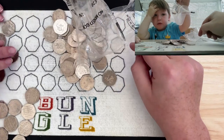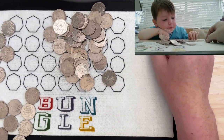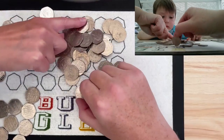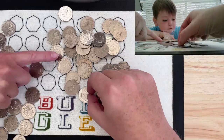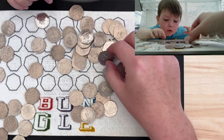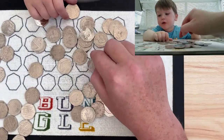We'll have to see if there's some more. Do you think there might be any more? There's one with the king's head on again, look. Commander and the queen. Have a look at that one. Oh, look, we've had another one of them, look. There's lots of them today.